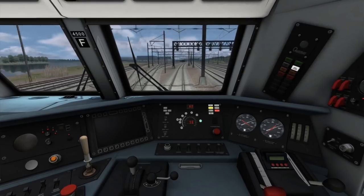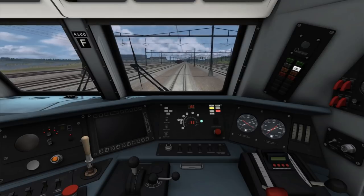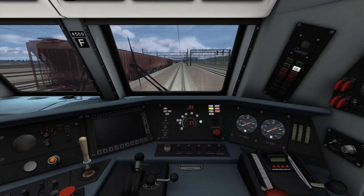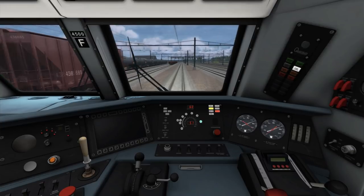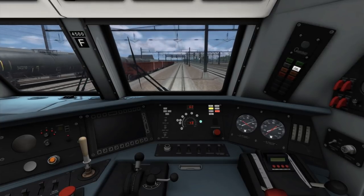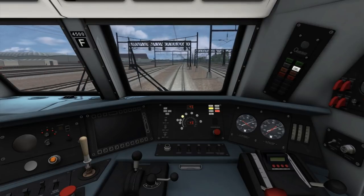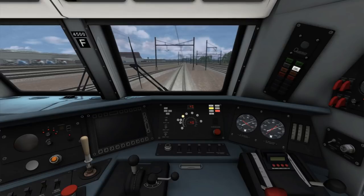At this point, we've got a 45 mile per hour speed limit coming up very shortly. I'm now going to apply the brakes for that to slow down to 45 miles per hour for the next signal, which is just coming up now. So I entered the 45 zone there at 46, so I was just slightly over. I was timing it just about right.